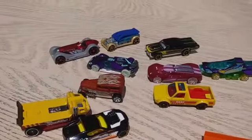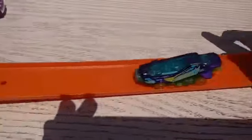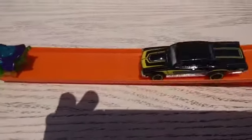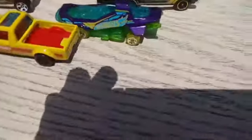All of these ones right here also seem to do really well on the track. Like this one here. And even the Le Mans does well, despite being an older model than all the rest of them, with a copyright date of 1996. A copyright date of 1996 on the Pontiac here.